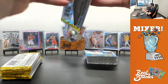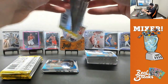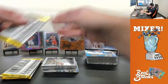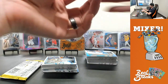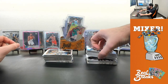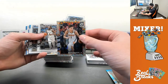Terrence Ferguson, Thunder. All right, Markkanen, Bulls, going to Matt Mosley. So yeah, I'll sleeve this Devin Booker, too. Devin Booker, Disco for the Suns. Suns to Travis.